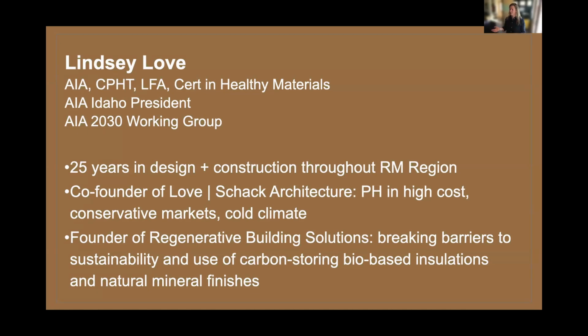so we just started a remote firm that was based on implementing passive house methodologies in our conservative, high cost market and a very cold climate. The places we were working, where I still work, are typically climate zones 6 and 7. We found that we had a lot of success in cracking the passive house nut, because there was some trades training available that empowered contractors to understand the principles from the same perspective that we were, and bringing a lot of value in that to our clients.